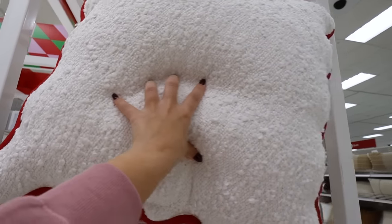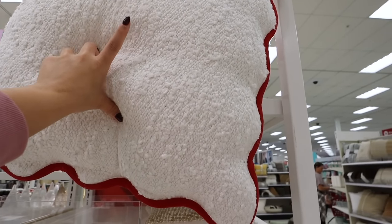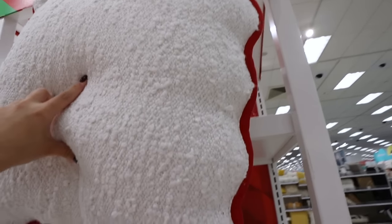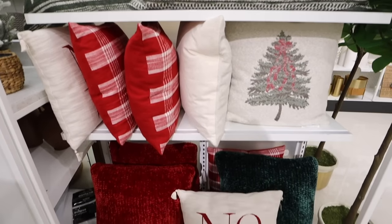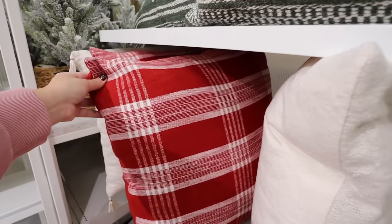I wish it was more of a cream than a stark white. In my house, I could never do a bright white pillow on my couch like this because we have dogs and babies. But I really think that this is unique, and I hope we can find the tree skirt too. Christmas pillow perfection.